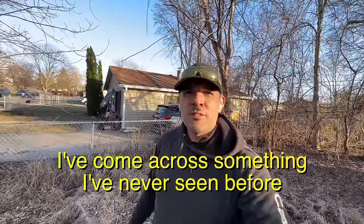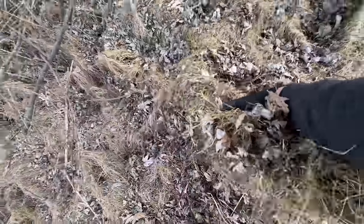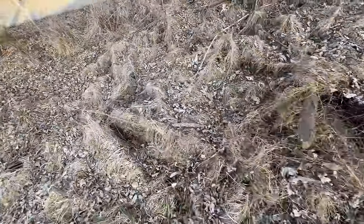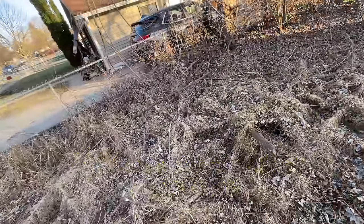All right, well, I've come across something I've never seen before. Check this out. We got wood over here with grass growing all over it. Dead wood with grass. What are we gonna do about that? Let's get after it.